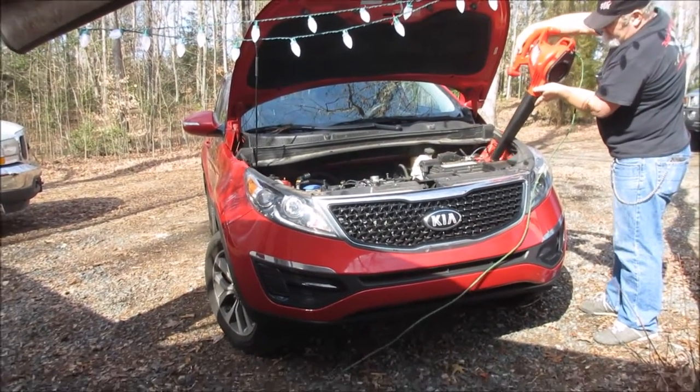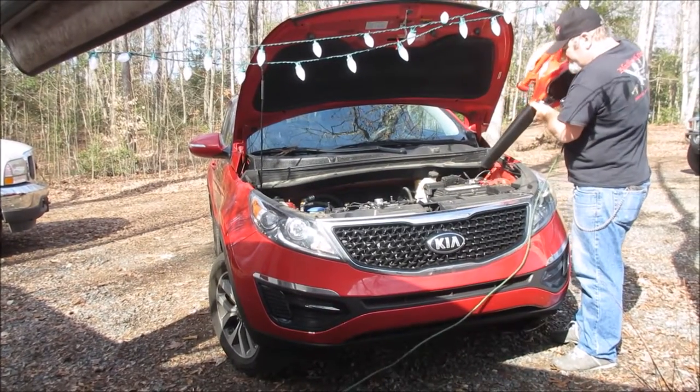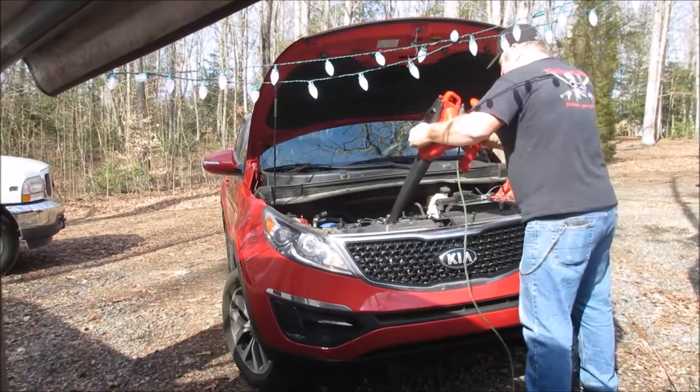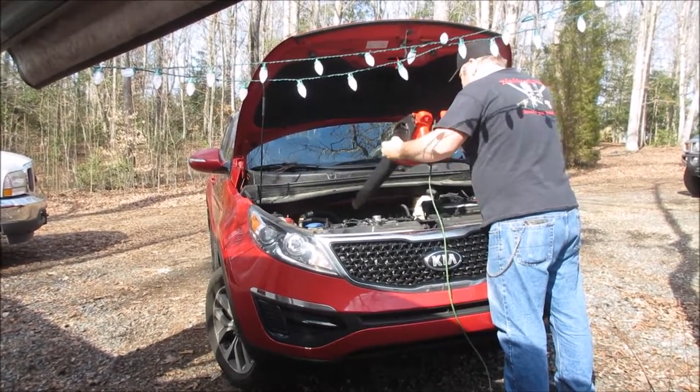Big Daddy blew it all out and put the engine cover back on. At least we know what the culprit was.